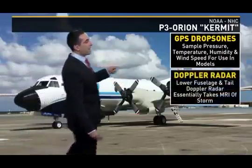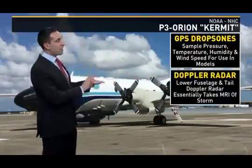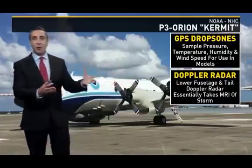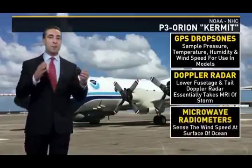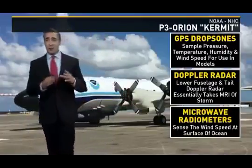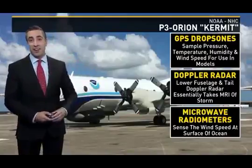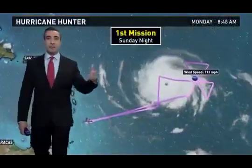On top of that, they have Doppler radar equipped on board. Two types of it. The first is the lower fuselage, and the second is the tail Doppler radar. One shoots at the storm horizontally, one vertically. In turn, they pretty much get an MRI of the storm, and they can see all the internal structures there as they're flying through it. And then on top of that, microwave radiometers. Really cool piece of equipment there. This actually senses the wind speed on the surface of the ocean. How does it do that? It actually measures the radiation coming off of sea foam that's churned up from the rough waves in the center of the storm. I know, quite unbelievable, but that's exactly how they do it and get the sense of that wind speed at the surface of the ocean.